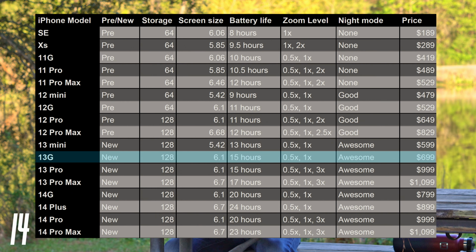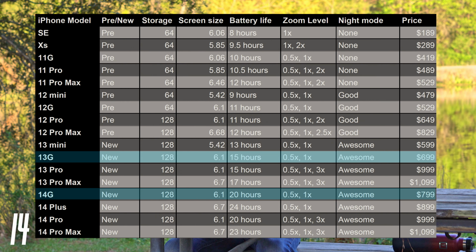Coming up through the list, the iPhone 13 and 14 are remarkably similar to each other. And you might look at the $100 price difference between the two and say, why would I waste my money on the 14? But the 14 does have a few extra features that might be a game changer for you. One of the most obvious examples of that is the battery life. The iPhone 13 gets about 15 hours of battery life, but the iPhone 14 gets 20 hours of battery life. That's 25% more.